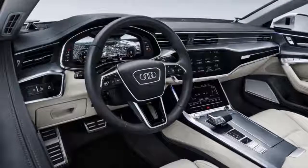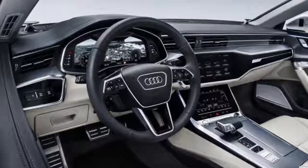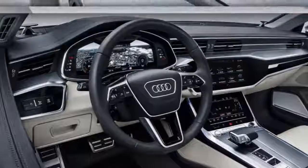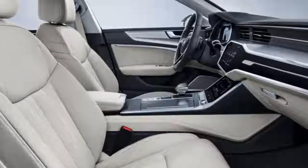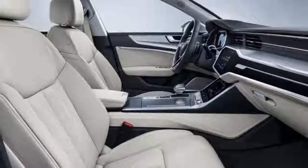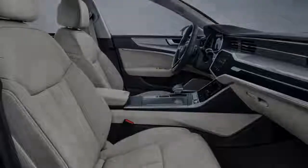By comparison, the 55 TFSI petrol we also tried needed working harder to get the best from it, often hunting for gears where the diesel would hold on to a high cog and ride the torque wave. Confusingly, Audi offers 4 suspension options for the A7 Sportback, with everything from passive springs and dampers to full air suspension. We're driving the latter here, fitted with optional all-wheel steering to increase both agility and stability.